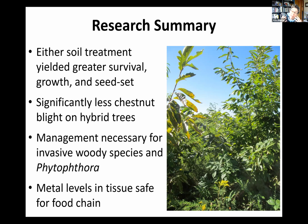We did see significantly less chestnut blight on our hybrid trees. So they're not the advanced hybrids, but they're nice trees. They're growing well, they're growing fast, and they're producing nuts. And that could, like I say, have a role in some type of agroforestry within some of these marginal landscapes.